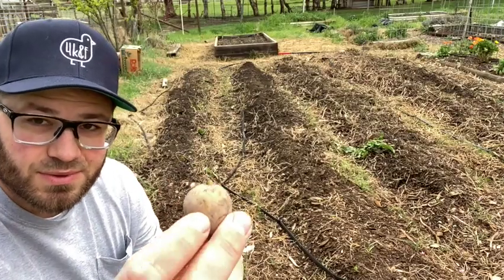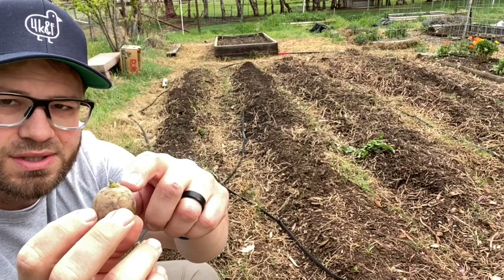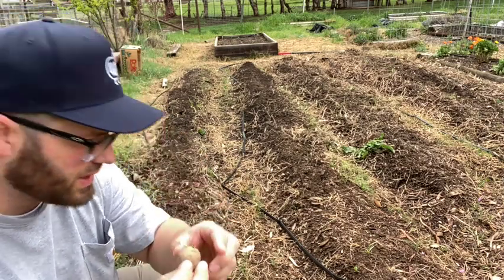This year we're growing Viking potatoes, German butterball, Austrian fingerling, and Norland red potatoes. And then we have some potatoes from last spring, some Adirondack blues, which were like our all-time favorite. So let's get planting. At risk of repeating myself, when you take the potato, you want to make sure the sprouts are to the sky.